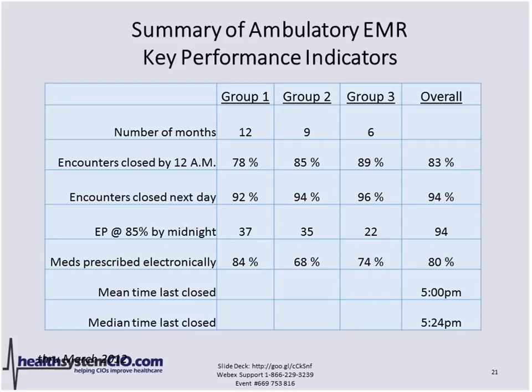Medications prescribed electronically, we were at 80%. But one of the more curious things that we measured was mean time to last close was 5 p.m., median time to last close was 5:24 p.m. We heard a lot of noise from some of our physicians that in order to use this as a documentation tool, they couldn't go home at 5 o'clock. They couldn't go home at 7 o'clock. They were working until midnight, just about.